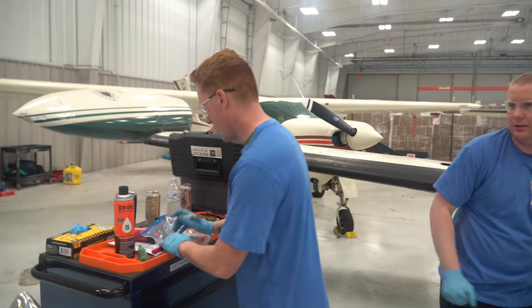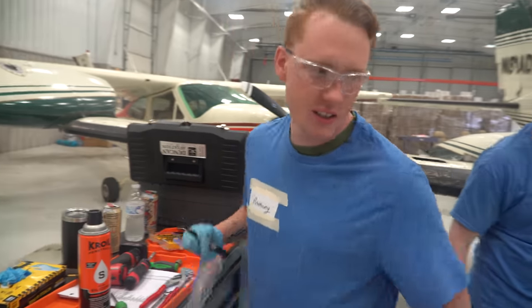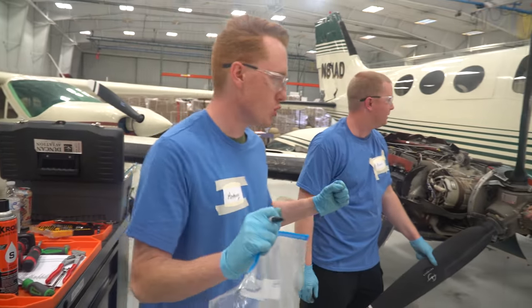What'd she steal? Johnson bar. What is that? It's like a giant tool used to remove stuck screws.